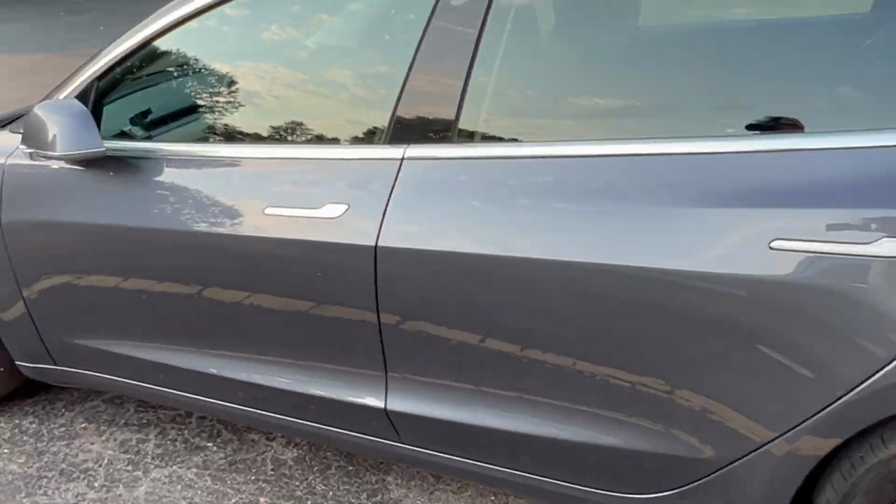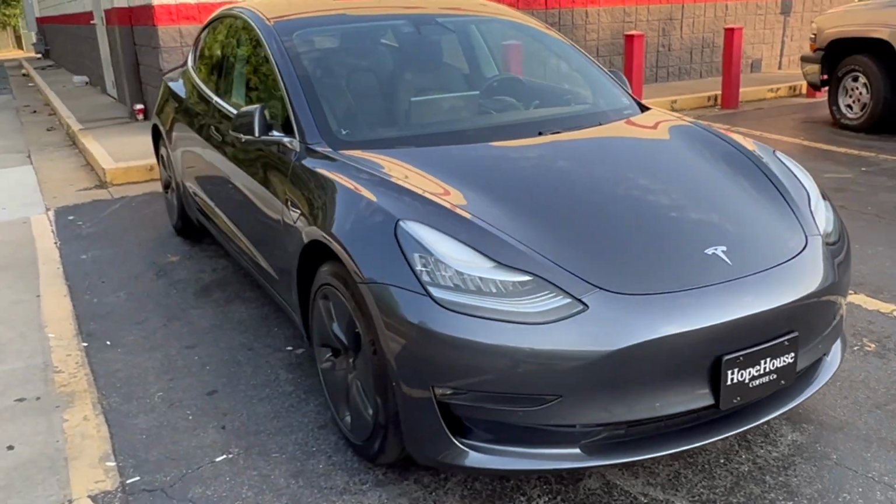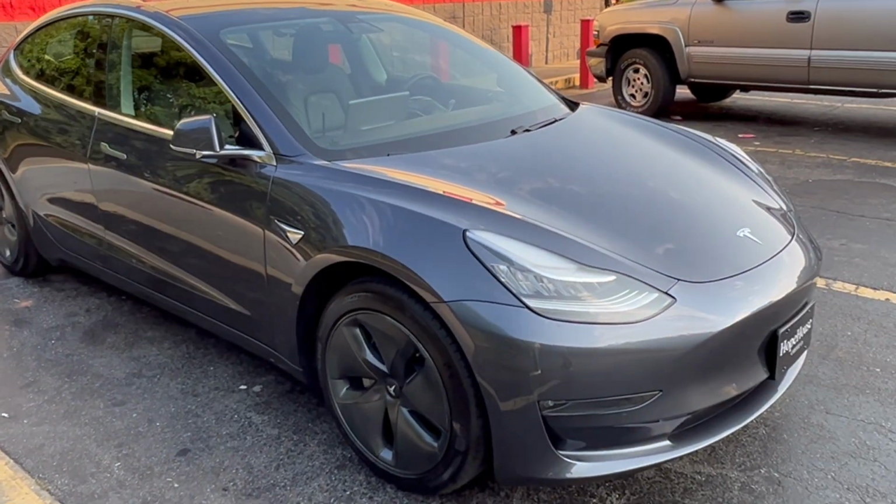Here you see her all shined up. She's ready to go. Got the new tag on the front. We're excited to head out on this road trip. But before we go, I have a little something for you.